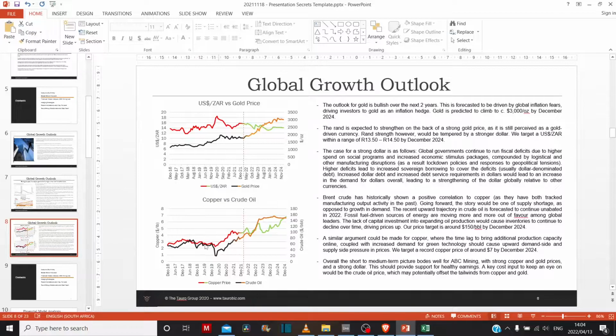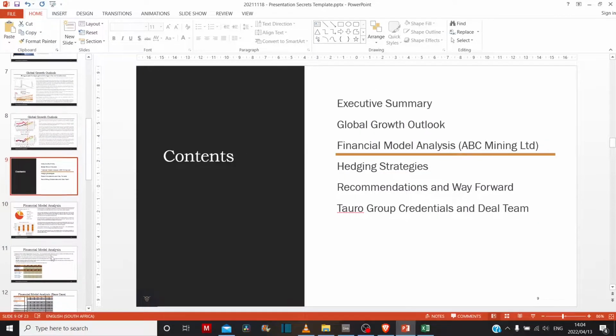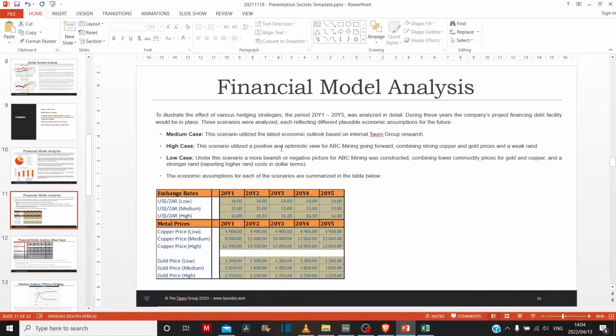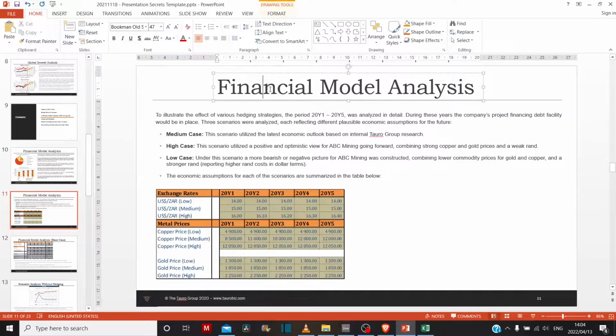And that just goes for all of my graphics and all of my charts as well, including all of my financial model tables. So I've used these coppers, these grays, and black a lot throughout my presentation, and that is in line with my company logo and my branding, as well as the fonts that I use for my headings.